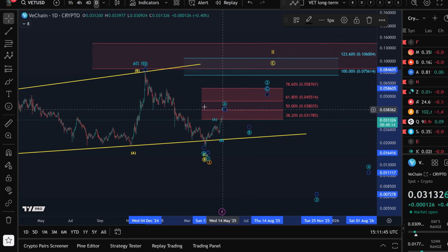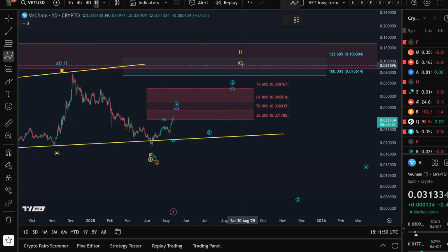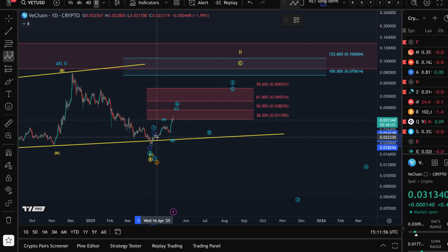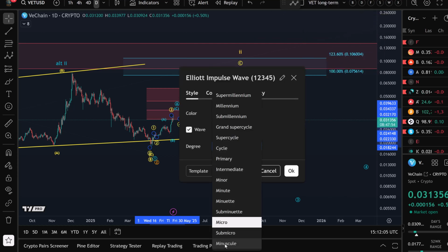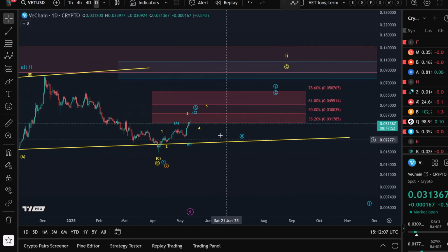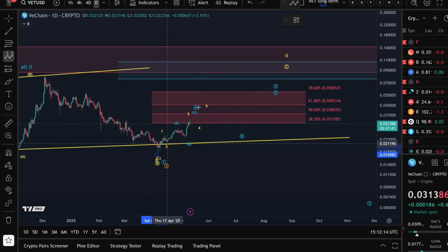Now, looking at the yellow scenario, which could take us higher in a C wave of wave 2, we could also track a diagonal pattern. 1, 2, A, B, C in wave 3, 4, 5. Hold on, I will change color and also wave degree here. So this would be our yellow scenario, in which we could currently be working on a third wave in wave 1 of C.